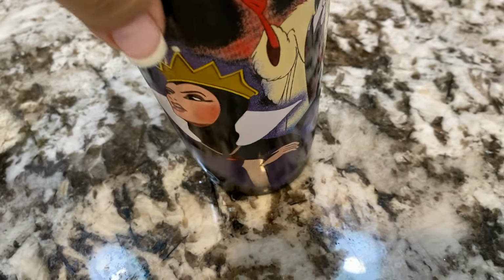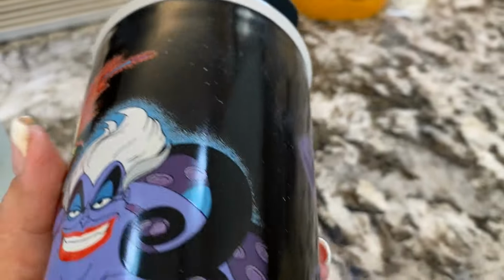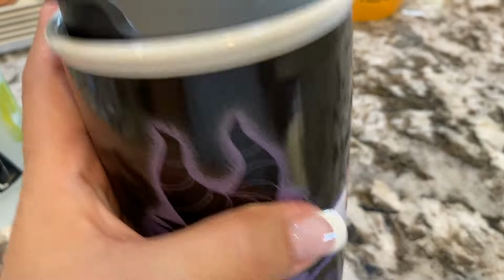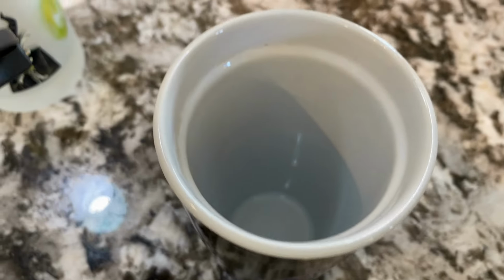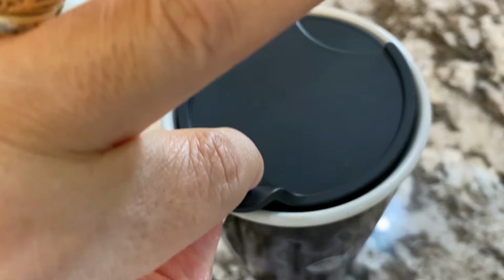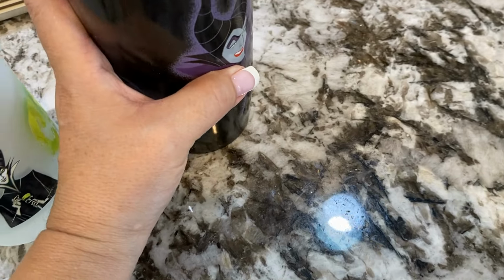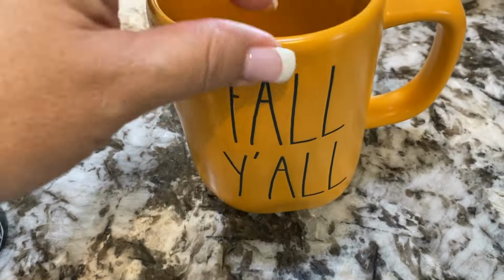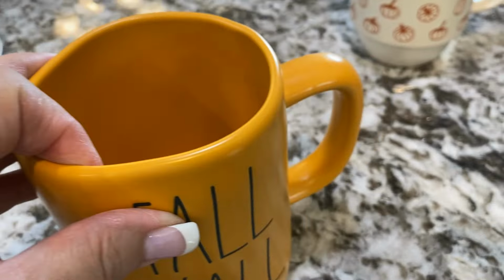And then I also have this, which we found at Goodwill not too long ago, and I think it's so cool because it has a lot of the Disney villainesses. And it's a ceramic, what are those, insulated glasses, or cups, I should say. And it has the lid, and it's perfectly clean inside, but it's ceramic, and the lid stays on really well. See, it doesn't come off. It's difficult to take off, actually. And there's the bottom. So, have that. I have this. I just thought it was cool. Oh, y'all. And it's in perfect condition, no damage.